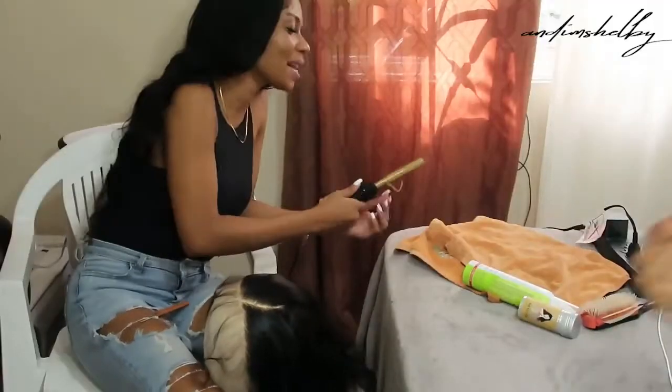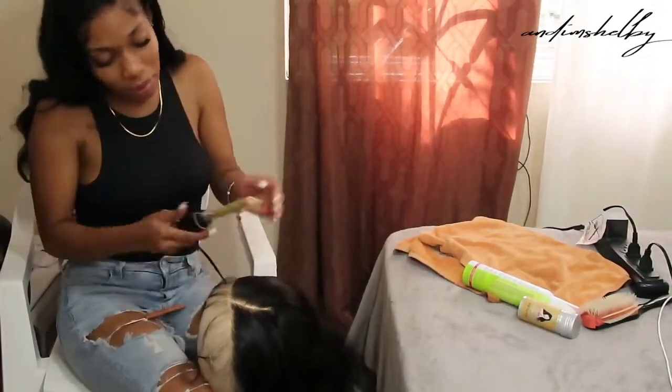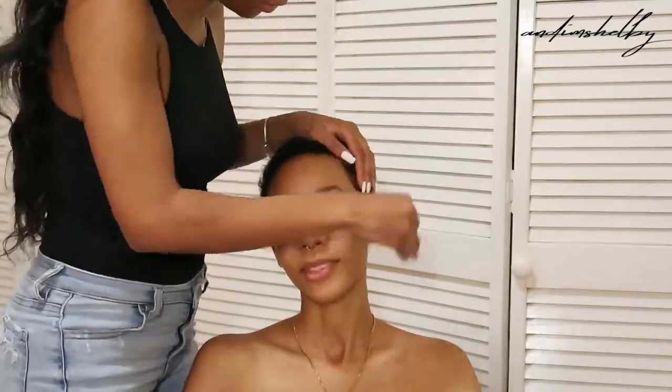So I asked my good girl Sash to install this wig for me, because, you know what, I'm handicapped. My girl plucked the wig for me and hot combed it and so on, and then she started the process.